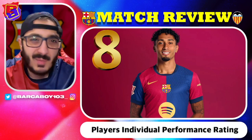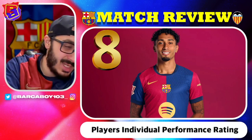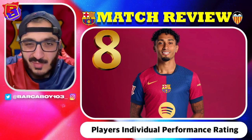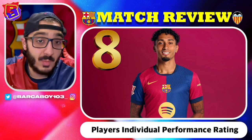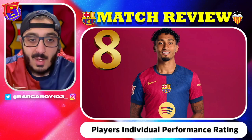Decision making could have been a bit better. There's one moment in the first half where he tried to cut it back to Ferran Torres when he had De Jong on the pullback, who was much more open. He tried to pass it into a difficult area for Ferran, stuff like that. But I still think he played a really, really good game. And again, off the ball today, defensively, he was fantastic. So 8 out of 10 for Rafa.